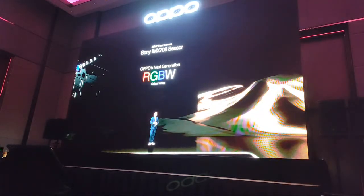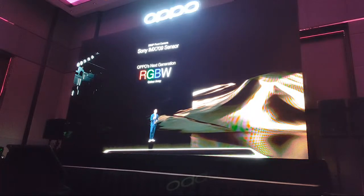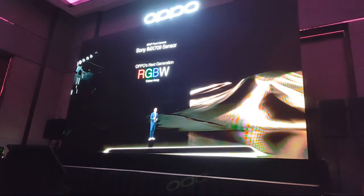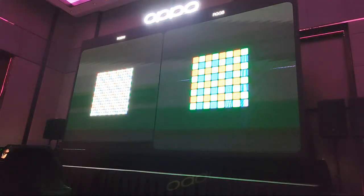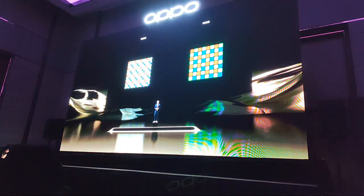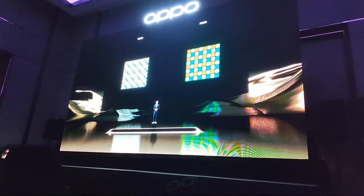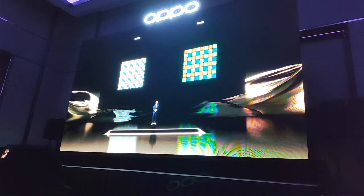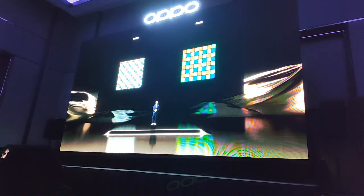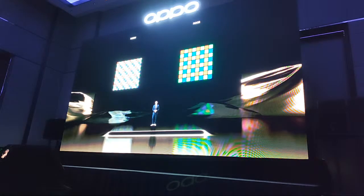The Sony IMX709 introduced the next-generation RGBW color array, which adds the all-new white pixels alongside the traditional red, green, and blue pixels. Together with Oppo's self-developed Quadra binning algorithm, this all-new pixel array allows each pixel to accurately detect red, green, blue and white signal, boosting light intake without reducing color information.